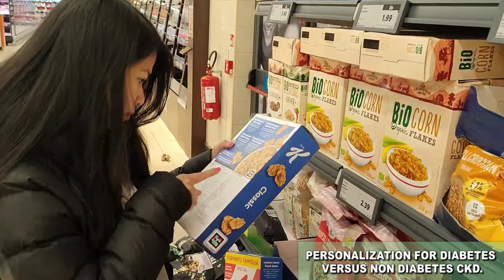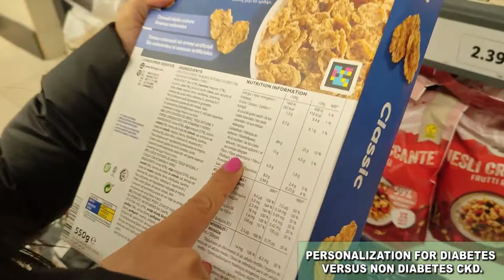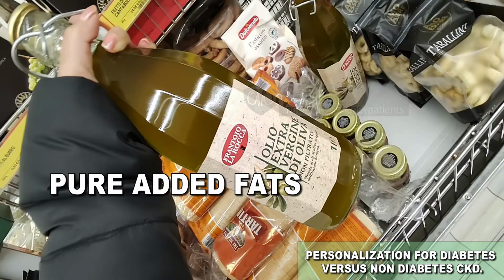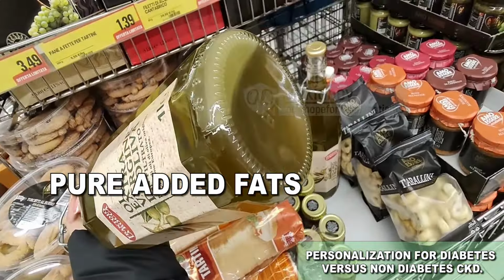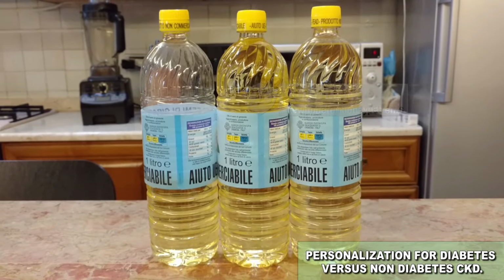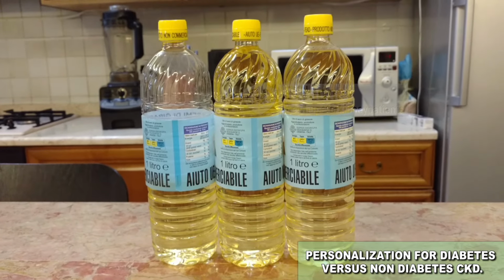And I know none of this is groundbreaking news, but hold on. As I was saying, there is more. Here's the twist. There is a whole other category of foods that most people with diabetes don't even realize they need to avoid. And it's gonna be a shocker for some. Ready? Pure added fats. Yeah, you heard me right. Olive oil and oils in general, all of that healthy fat stuff you were told is good for you, butter included. If you've got diabetes, that's now enemy territory.